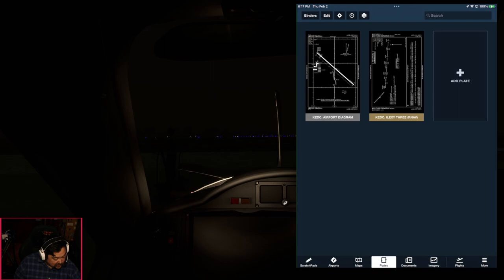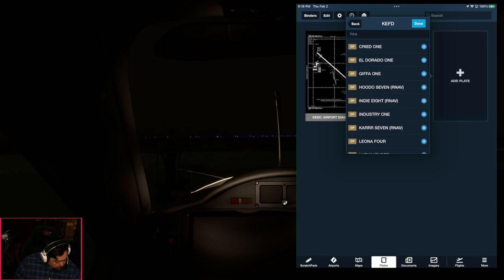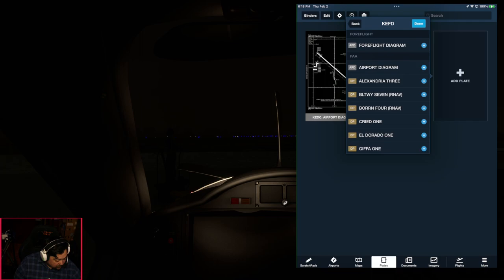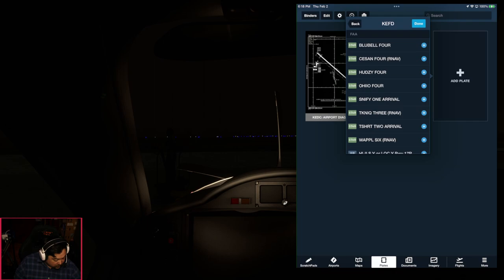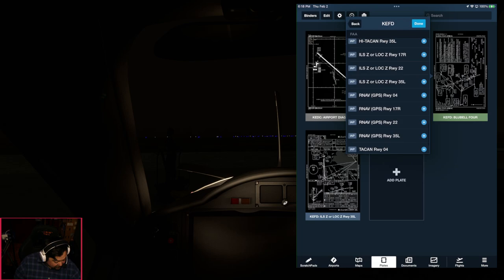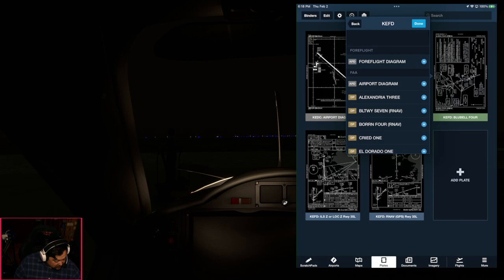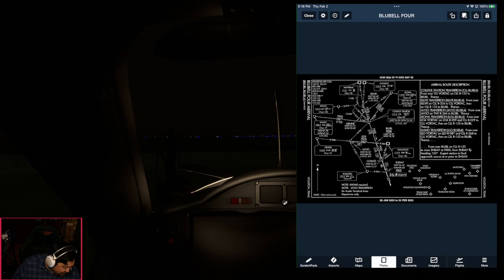Let's go to Ellington. Let's start with the approach plates. Not the approach. KEFD. Those are departures. We want the arrival plates, the STARs. We're doing the BLUBL 4. We're going to add that. And then we are also going to add the ILS localizer 35 left and the RNAV 35 left, just in case. And last but not least, I want the airport diagram. Okay.